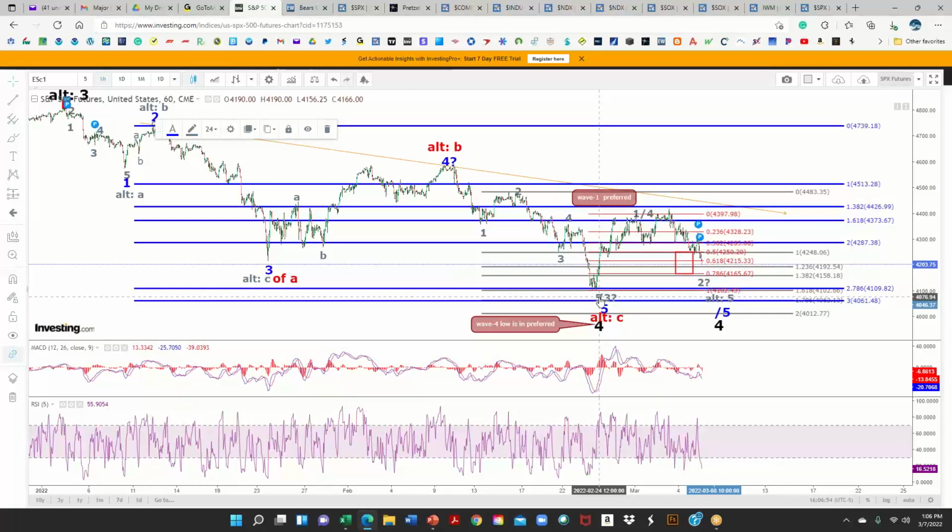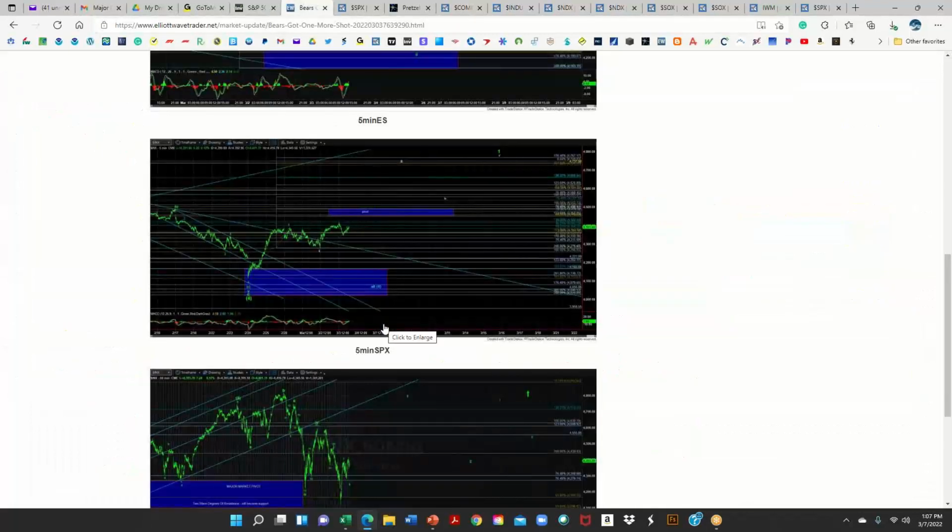Well, that was definitely not the case for the semiconductors. So I was wrong on that one. And that is simply the way things sometimes go, where we prefer something based on the impulsive looking pattern to the upside, and it gets nullified, unfortunately. But let's have a look here what other people are thinking as well.